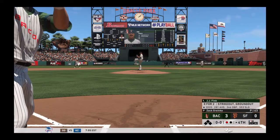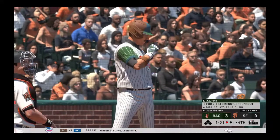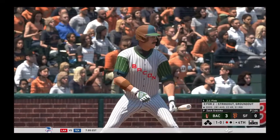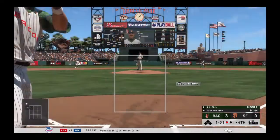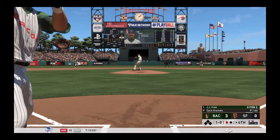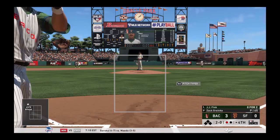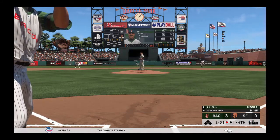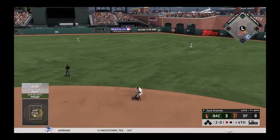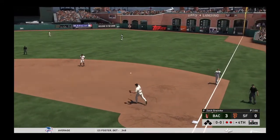Into the box, J.J. Fink. As the first pitch misses high and inside for ball 1. 0 for 2 from him so far in this one. The 1-0. Here's a fastball that misses. Hit hard on the ground towards second. And a throw to Giambi's in time for out number 2.